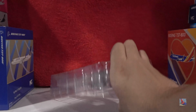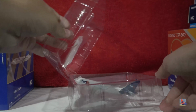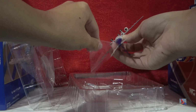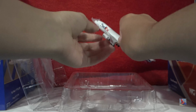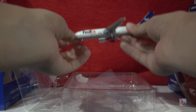Oh, wow. That certainly looks pretty good. Throw the box there off to the side. The cradle comes off pretty nice, with the top plastic piece. I got one more layer down here, which seems like it's fused to the model maybe, or no, it's just kind of on the top there as well. And there we go. FedEx A300.